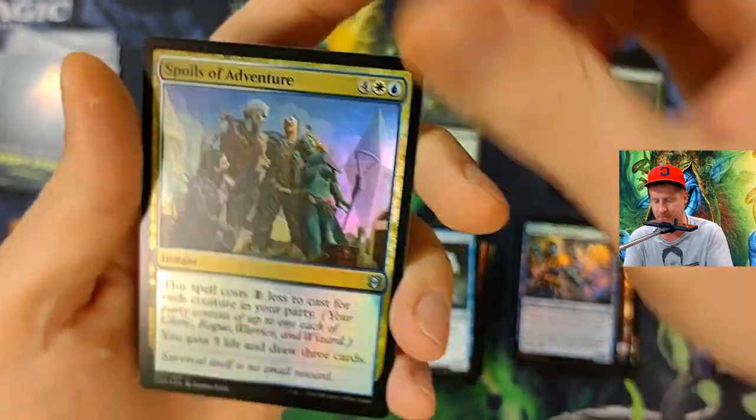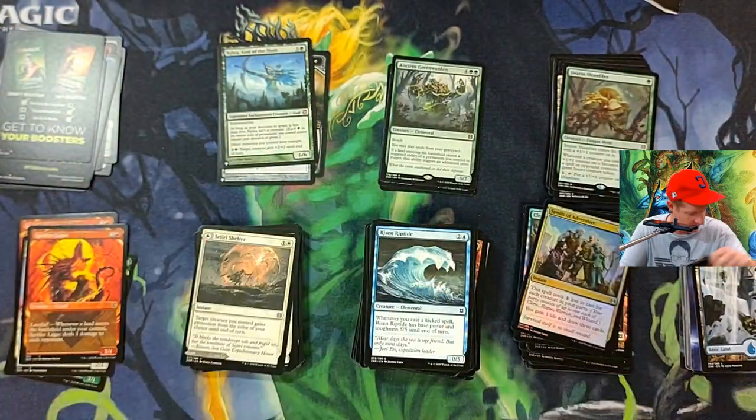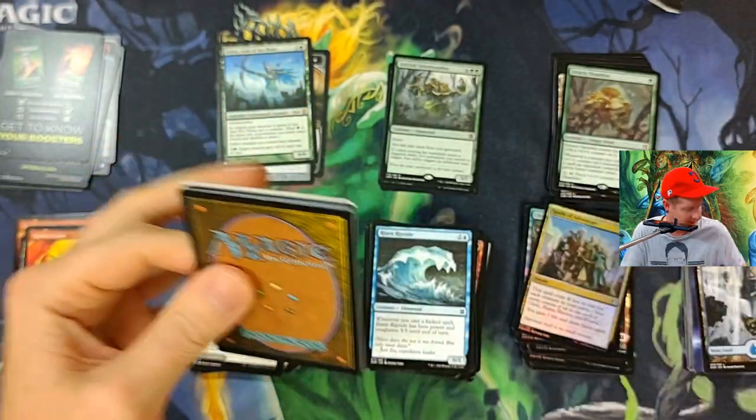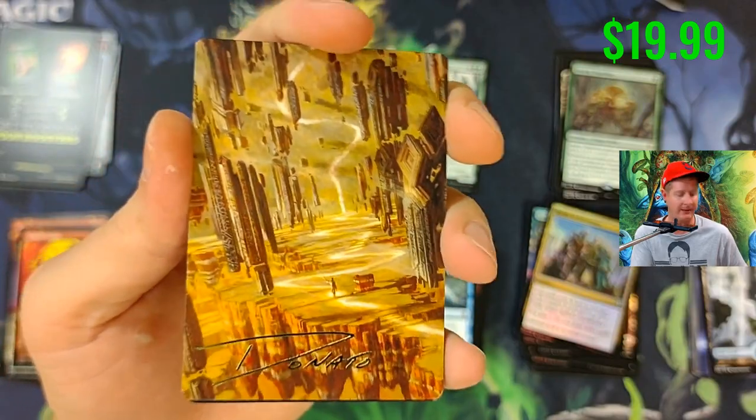Spoilers of Adventure, bada boosh, nice foil. And nothing in the back there. All right. But if anyone knows any more details on that, I'm curious to hear that story because I believe it. It makes sense. Oh, hot dogs. Okay, that's cool.